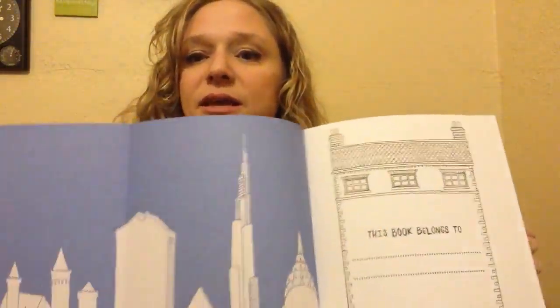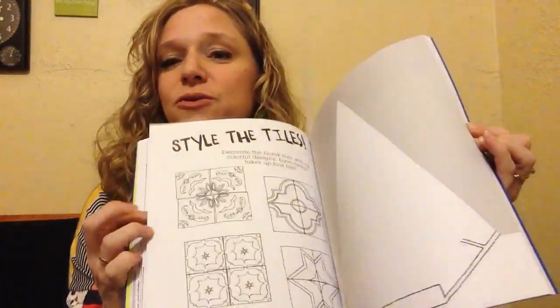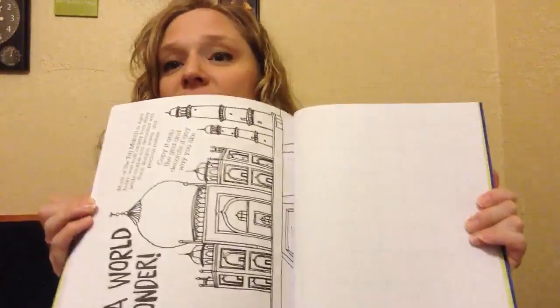Okay, two more. We have the Making Buildings, where it's going to give you some examples of buildings and things you need to add to your buildings. And then it's going to give you some spaces where you can work. Great to learn about architecture and history and the buildings in history. Really, really neat book. Love, love, love.